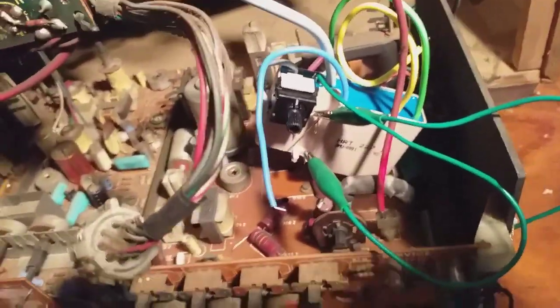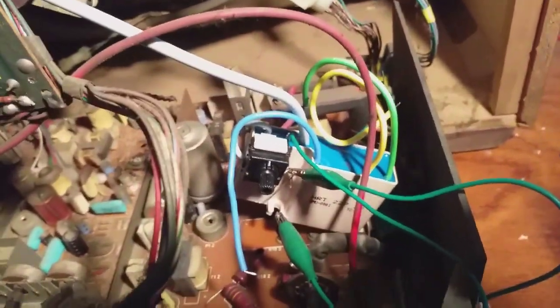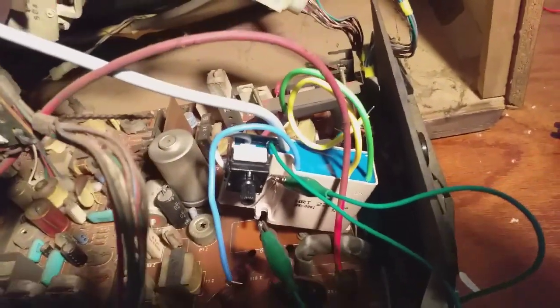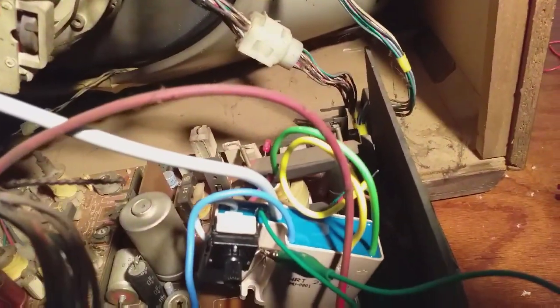Welcome back. I just couldn't leave this thing alone. I had to see some sort of a picture on it. So I hot wired a tripler into it. This is a tripler that has its own focus control on it and what have you. We're feeding that in through its own focus control.